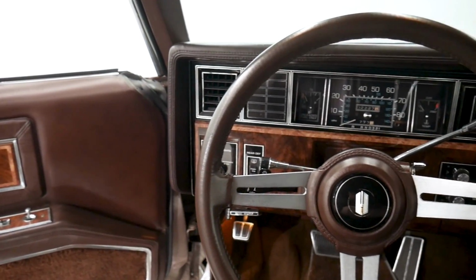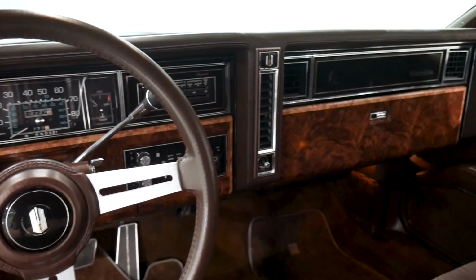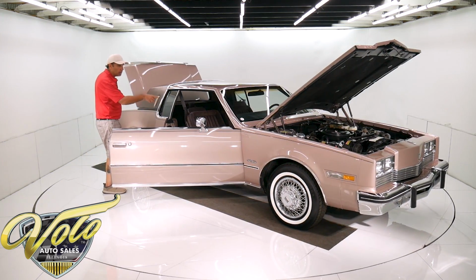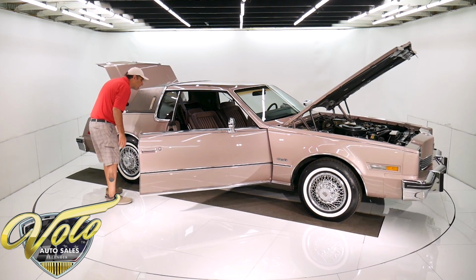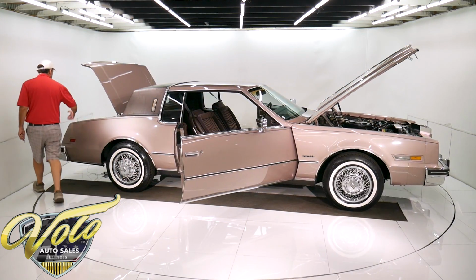Again, it's not an old dirty car that was left in a barn or under a tarp somewhere. Seat belts are excellent. It has the optional carpeted floor mats that we have in the car. That's an option. It has the deluxe stereo system. I'm going to start it up for you right now. It runs like a new car.